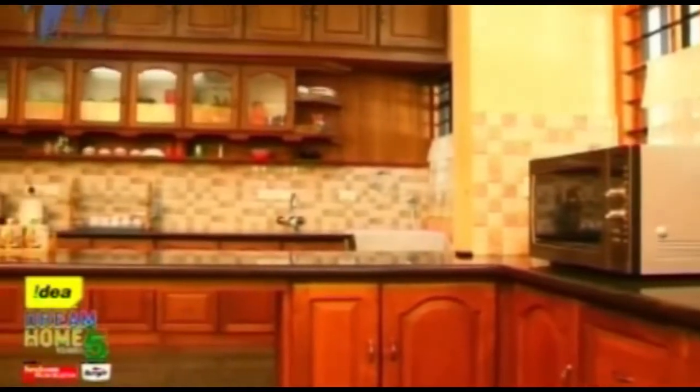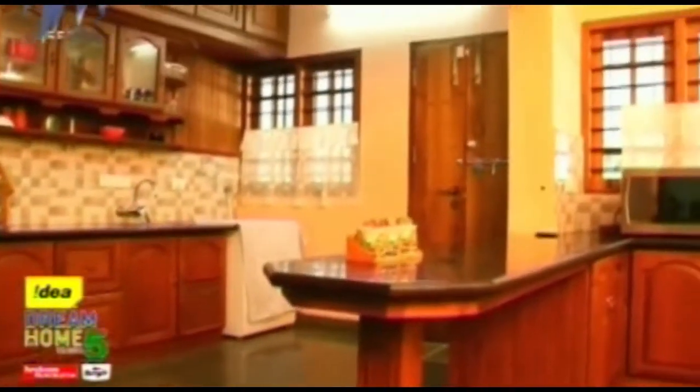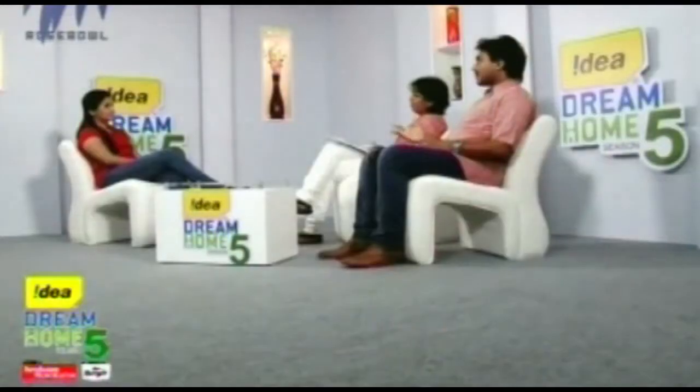Kitchen is really big. They've kind of joined the work area and the kitchen together. There are a lot of cabinets, wooden cabinets. It's done completely in wood. The tiles on the walls also look neat. They've gone for slightly greyish granite on the floor. That's also interesting, but I hope it's not that slippery.